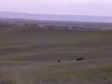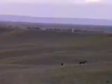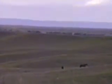Cemetery where they were initially buried, where they escaped the battle.